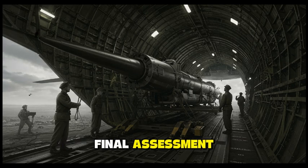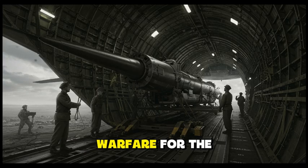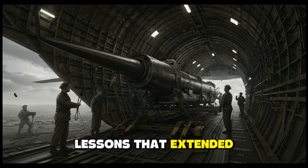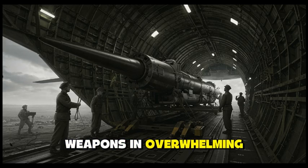Watson's final assessment recorded unclassified reports that would shape American understanding of industrial warfare for the Cold War era, and emphasized lessons that extended far beyond aircraft development. Victory belonged not to nations that built the best weapons, but to nations that built adequate weapons in overwhelming quantities.